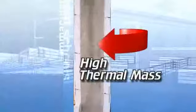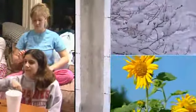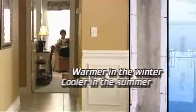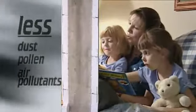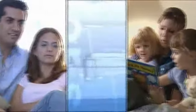Additionally, the concrete walls of an ICF home have a high thermal mass, which buffers the interior of a home from extremes of outdoor temperatures. Without help from your heating or cooling systems, your home will stay warmer in the winter and cooler in the summer. ICF homes have reduced air infiltration due to the continuous air barriers provided by the foam insulation and the concrete. The result is significantly less dust, pollen, and other air pollutants. This means more living comfort for the homeowner.